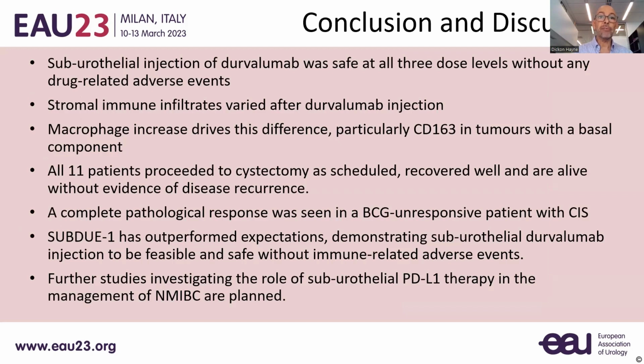So suburothelial injection of durvalumab was safe at all dose levels. There were no drug-related adverse events. The stromal immune infiltrates did vary after injection, and the macrophage increase seems to drive this difference, particularly CD163, and particularly in those with a basal component. All 11 patients proceeded to their cystectomy. They recovered well, and they're all alive without evidence of disease.